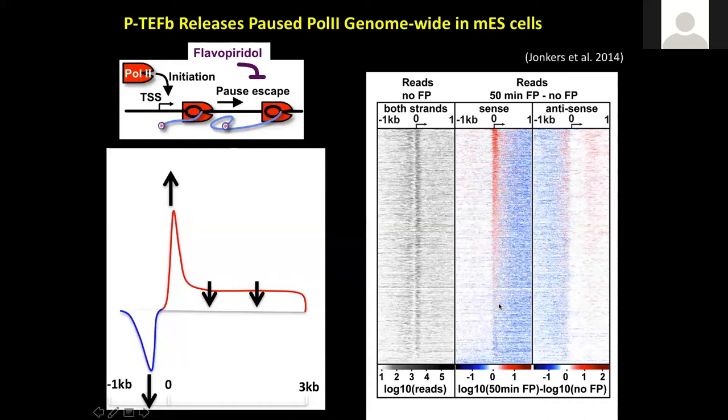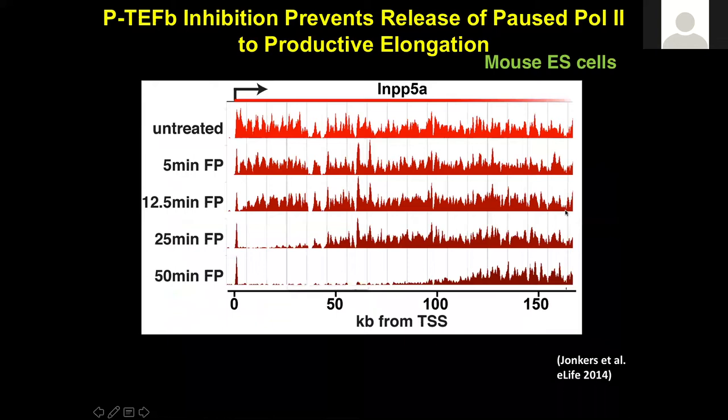And here's just an example gene. This gene we wouldn't call as paused because it's not obvious, but when you add flavopiridol and watch with time, you can see that the transcribing polymerases clear, and they clear in this wave. You can actually measure the rate of that wave movement and get elongation rates for 1,000 genes at a time by this method.